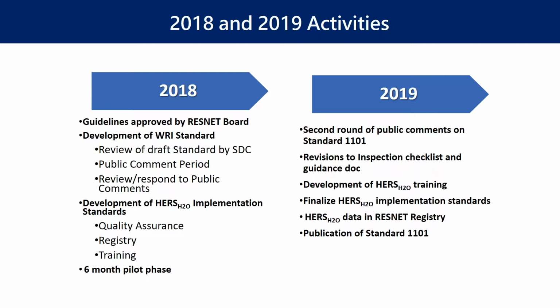So the actual technical standard is one thing, but then RESNET, as the program implementer for HERS H2O, had to also begin developing quality assurance standards. How are we going to capture the water usage data within our RESNET registry, and also what type of training was going to be needed for raters? So then that brings us to now in 2019.